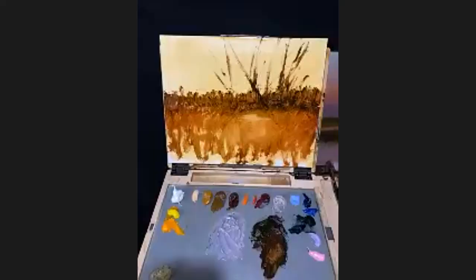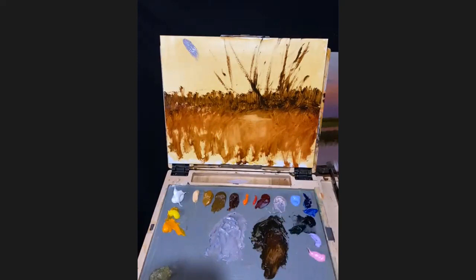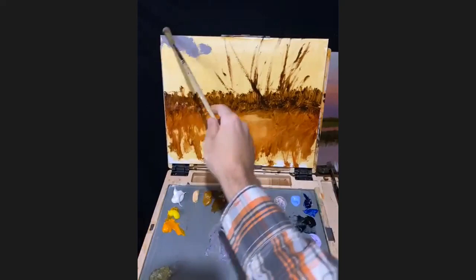Now that I've got that set up, I'm gonna come to my pile of gray over here. I'm gonna see what that looks like. That's what it looks like. It's okay. If it's okay, we can put it all over the place.